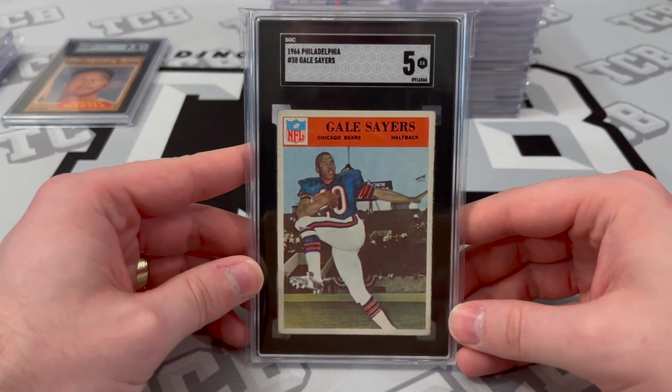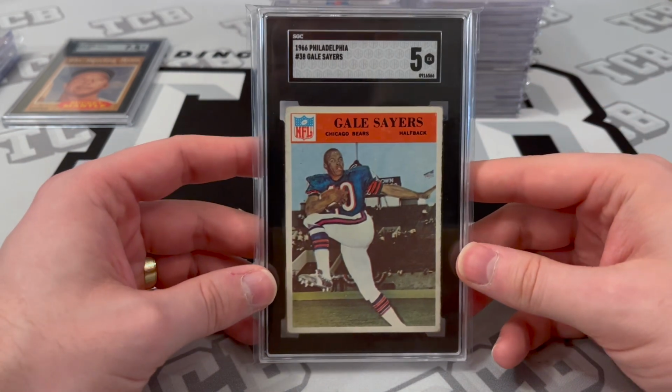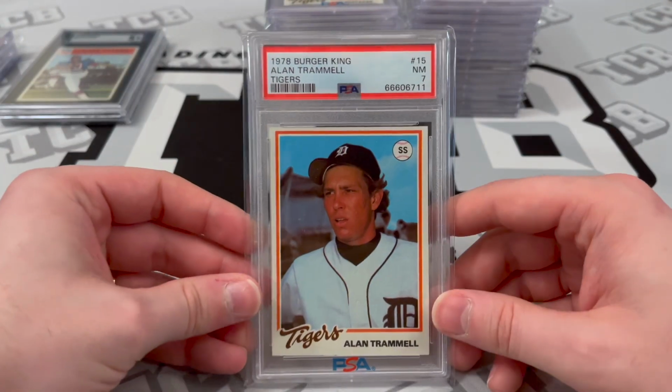1966 Philadelphia Gale Sayers SGC 5. I believe that's his rookie card. I could be mistaken, though. It's been a while since I bought a Gale Sayers.